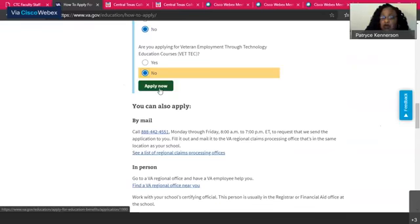Depending upon whether you're a veteran or a dependent, you just go ahead and answer the questions accordingly. And then, depending upon your service date, if you are the actual veteran, you can qualify for Montgomery Chapter 30 or Post 9/11 Chapter 33. You can also qualify for vocational rehabilitation, which is Chapter 31. Or if you're a dependent, you can qualify for Dependent Chapter 35, or for Post 9/11 Chapter 33 Transferability, Dependent Chapter 33. So depending upon whether you're a veteran or a dependent, you can qualify for one of those chapters.